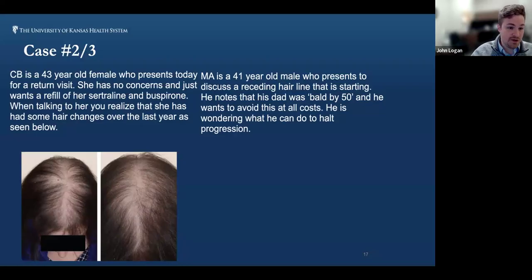So CB is a 43-year-old female. She presents today for a return visit. She has no concerns and just wants refills of her sertraline and her buspirone. But when you start talking to her, you realize that she has had some hair changes over the last year, as seen below. So I saw her in 2024. And then in 2025, I just noticed considerable hair loss. And she didn't bring it up. I actually had to ask, hey, is this an issue for you? And she was like, thank you for bringing it up. I want to talk about this. And now I'm her favorite person in the world because we tried something and it worked.